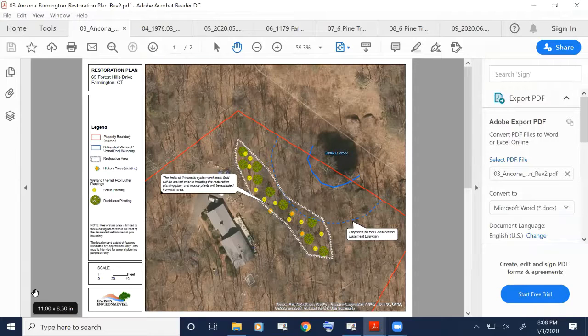Are there any other comments from commission members? Nope. None from me. This is a challenging situation. That's all.